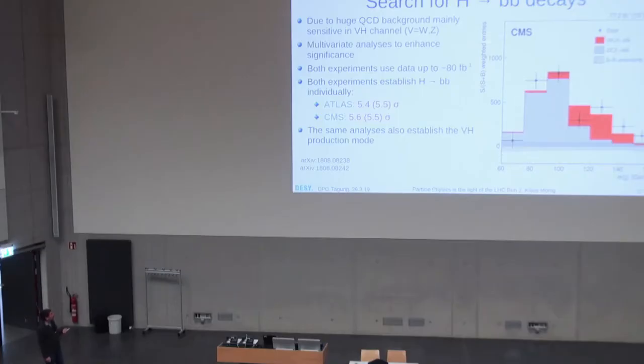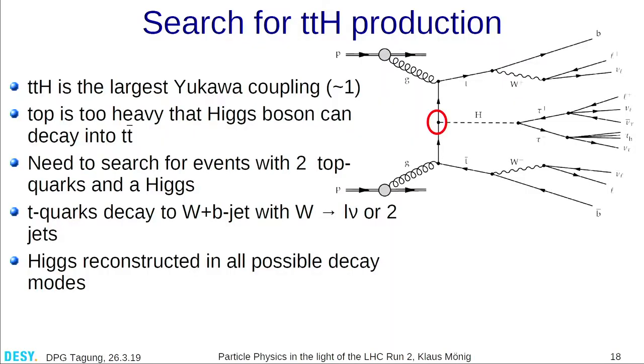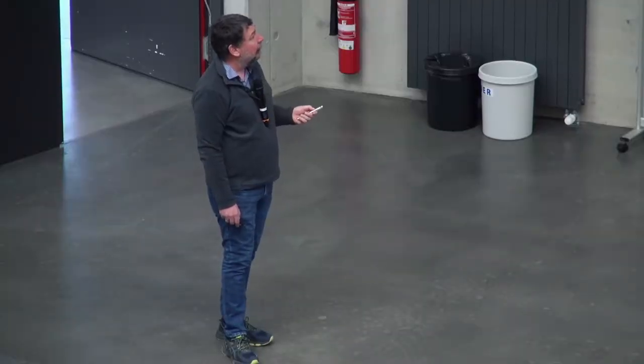So now we have the second largest fermion, but we are also, of course, extremely interested in the heaviest fermion, which is the top, where because the top Yukawa coupling is of the order of one, you always think that this is the best place to look for deviations. However, the top is too heavy for the Higgs to decay into t-tbar, so you have to look the other way around. You look for t-tbar events where a Higgs is radiated off a top quark. So you need to search for events with two top quarks and a Higgs. And then the top always decays into a W and a b jet.